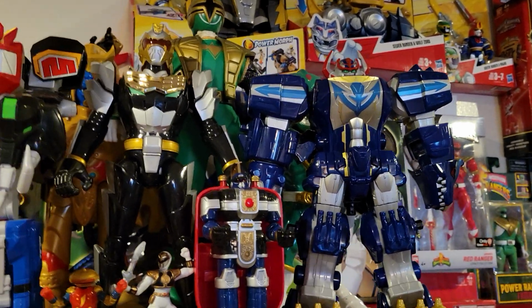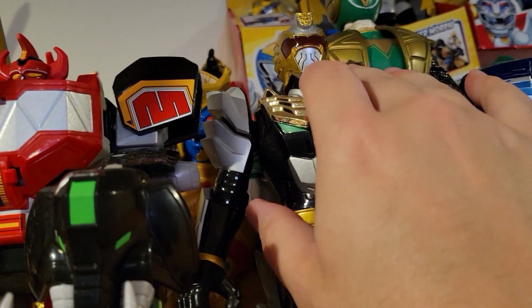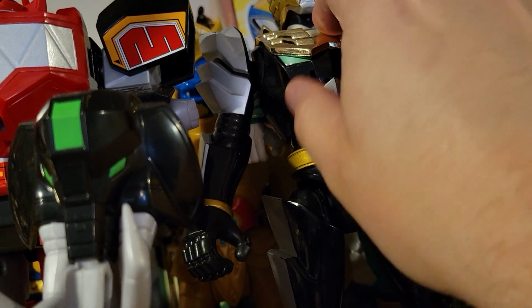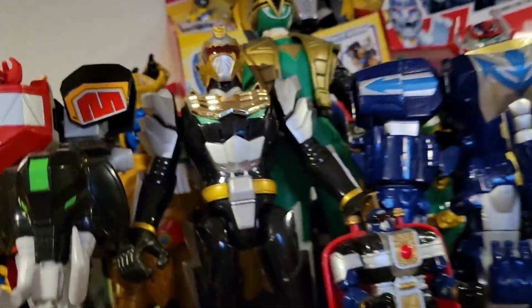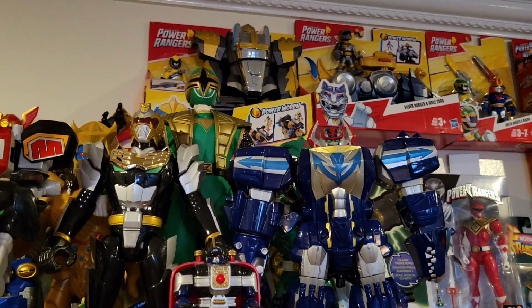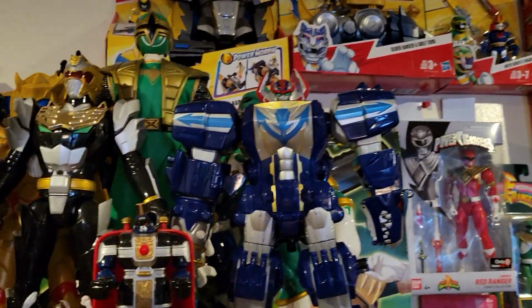I'm tempted to try to make him talk, but he'll probably knock everybody over if I do it. But let's see if we can get him to do it. Somewhere he has a button on his chest. There we go. So he still works. So that's cool. It's actually, you gotta press his belt. I thought you had to press his chest.